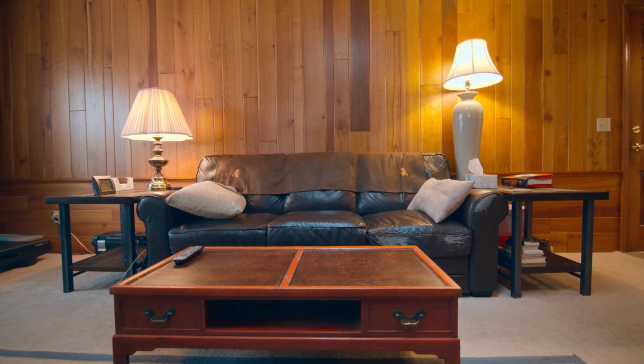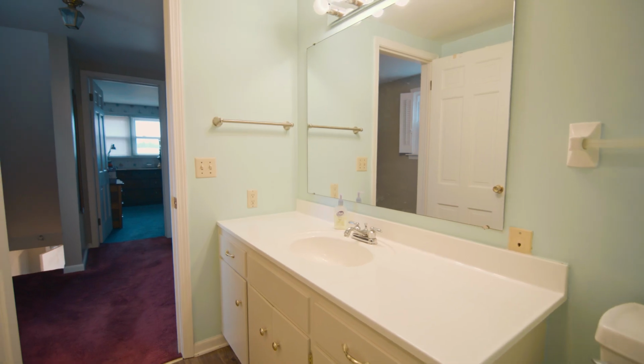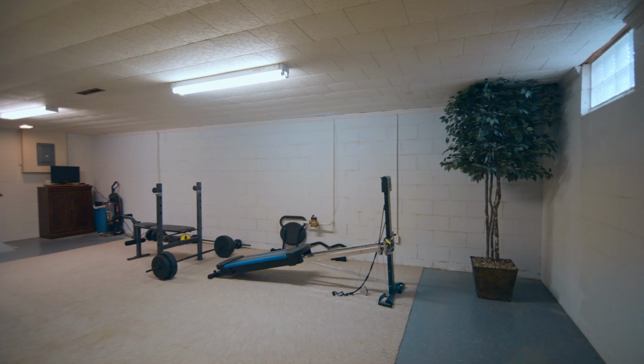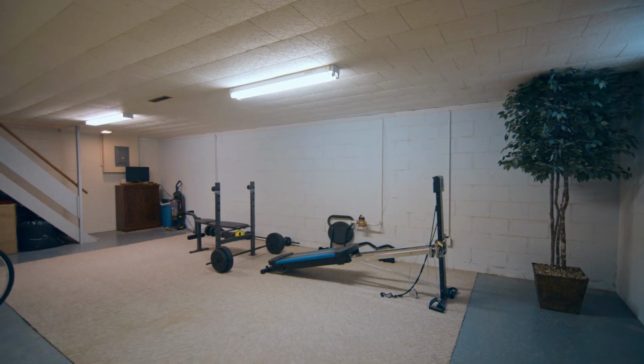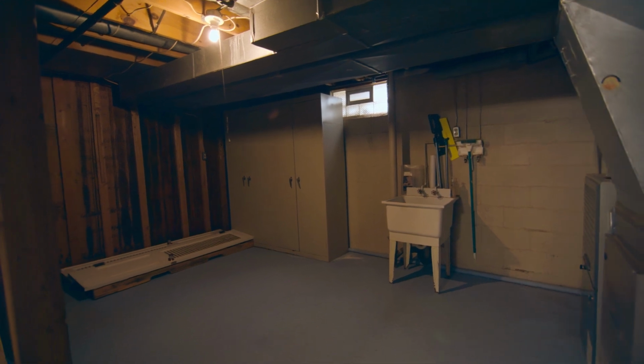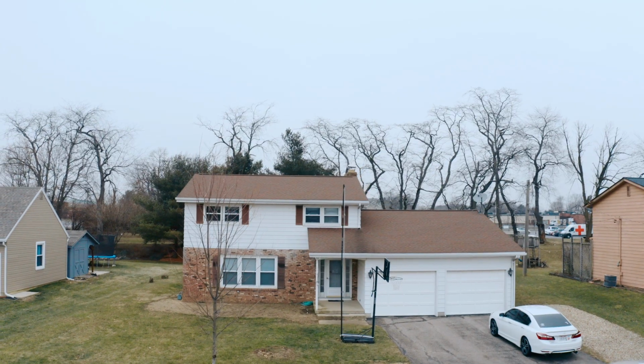Then we've got 3 bedrooms, 2 full baths upstairs. There is a full bath off the master. Then you also have most of the basement. That's a great place for additional storage. There's a ton of storage in this house. And it could also be finished into additional living area.